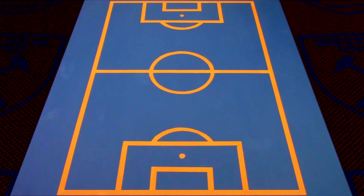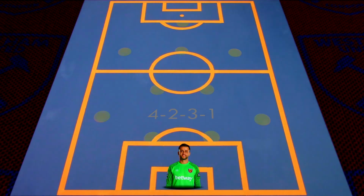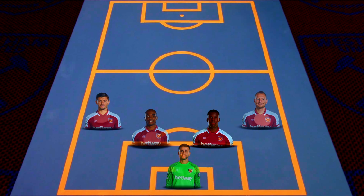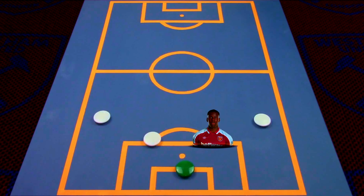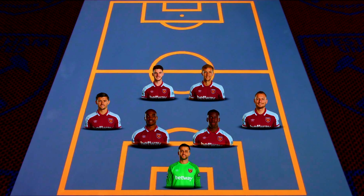West Ham have played the vast majority of their games lined up in a 4-2-3-1. Fabianski in goal, with a back four of Cresswell, Ogbonna, Zouma and Kurt Zouma's partner Dawson. Zouma has had an incredible start to his time with the club and has added much needed solidity at the back. The double pivot has been key for West Ham, and Rice and Soucek have started every match so far.